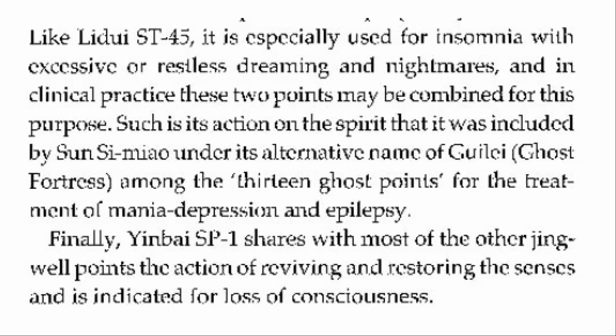Such is its action on the spirit that it was included by Sun Simiao under its alternative name of Guilei, Ghost Fortress, among the 13 ghost points for the treatment of mania, depression and epilepsy. Finally, Spleen 1 shares with most of the other Jingwell points the action of reviving and restoring the senses, and it is indicated for loss of consciousness.